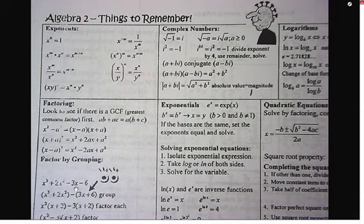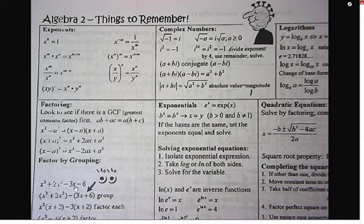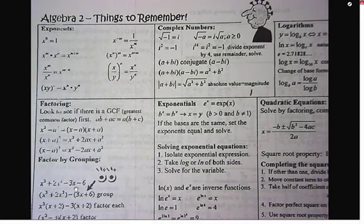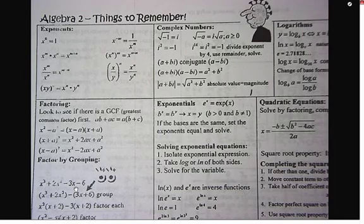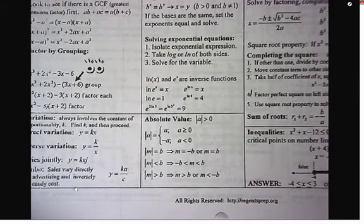Good, 26. So exponents, good. Complex numbers, no, we don't do them. So if you want to put a little X through that box, we don't deal with complex numbers this year. Logarithms, yes, and it's probably one of the weakest concepts that we come in with. So logarithms and properties of logs, very important. Factoring, yes. Exponential functions, yes, they're the inverses of logarithmic functions. Quadratic equation and completing the square. It gives you a nice little resource because we're going to be throwing problems where we have to solve it, and they expect us to remember how to do it. Variations, different types of variation: direct, inverse, varies jointly. We'll see those words. Absolute value and inequalities, those are all good things.